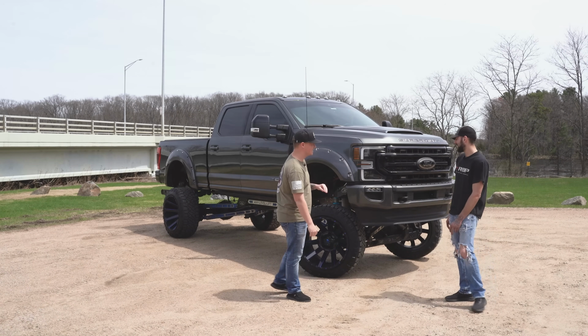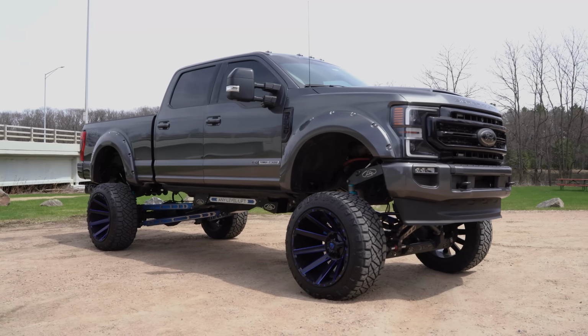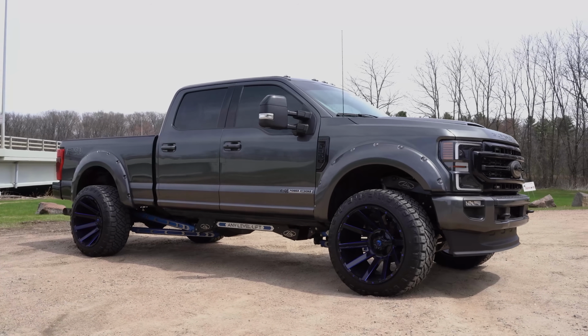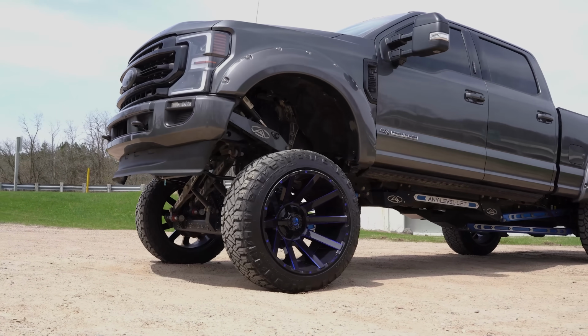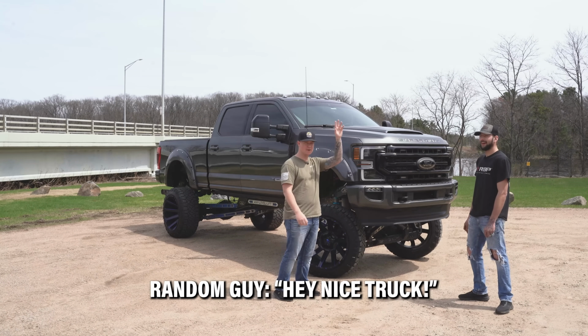I don't think anyone in your backyard garage should just install this. What size does this go up to? Goes down to -2 below stock, and then up to 13 inches. Damn. So you can slam this thing and also raise it back up. That's pretty crazy.